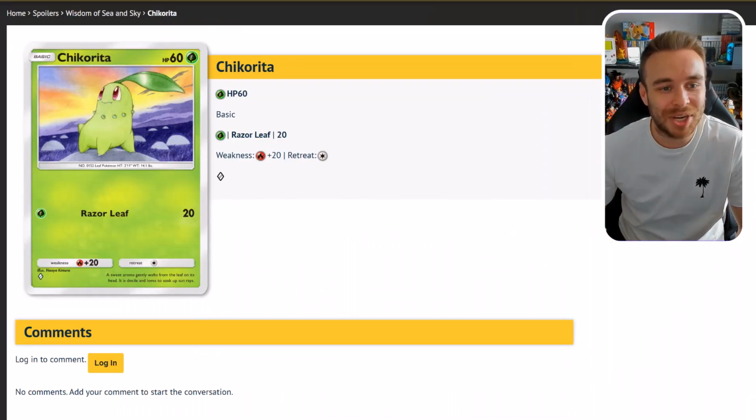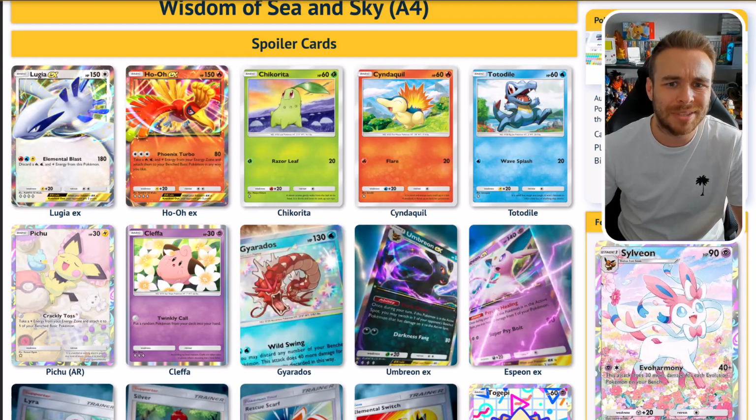We then, of course, have Chikorita, Cyndaquil, and Totodile. So yeah, we kind of knew everything about these. 1 retreat cost. They all do 20 damage each. I think they all have 60 HP as well. Yeah, looks to be that way.